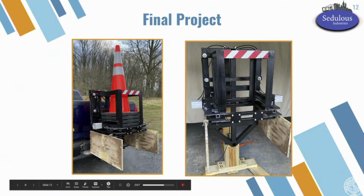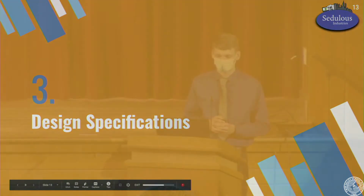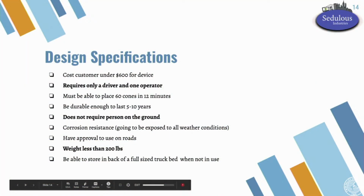So, design specifications. We had a list of specifications that we wanted our design to adhere to, and I will highlight a couple of them. We would like it to require only one driver and one operator. We don't want either of them to be out on the road while placing cones. We want the device as a whole to weigh less than 200 pounds. Also, we would like it to attach to a full-size truck bed, and we would like the cones to sit upright on the concrete or wherever we're doing it, 95% of the time or more.